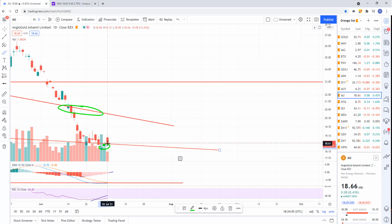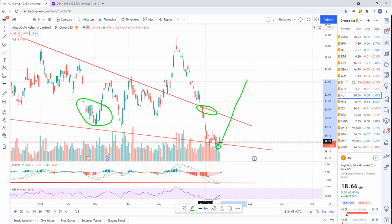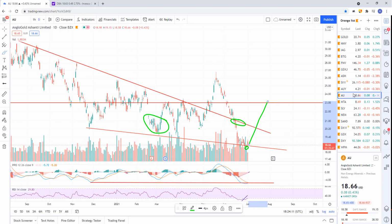We've already recovered that support line. To me, it looks like we're going to move up like that. So bullish on that one. At support, it looks good in my analysis.